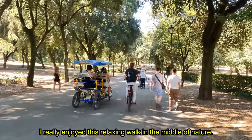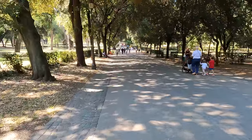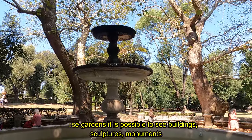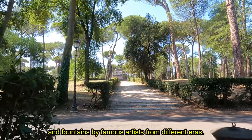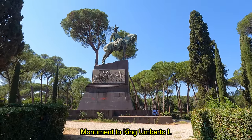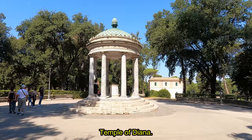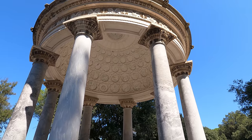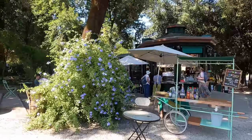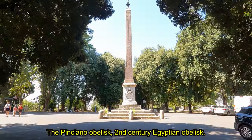I really enjoyed this relaxing walk in the middle of nature. In these gardens, it is possible to see buildings, sculptures, monuments, and fountains by famous artists from different eras. Monument to King Umberto I. Temple of Diana. The Pinciano Obelisk, 2nd century Egyptian obelisk.